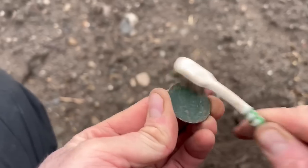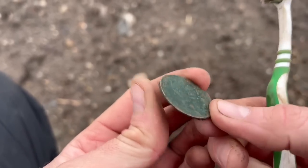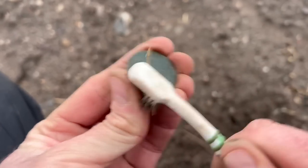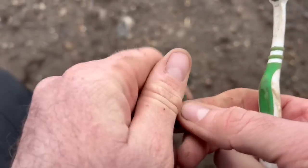It's not in good condition at all, which is unusual because normally George V's coins come out in pretty good condition. But not so this one.